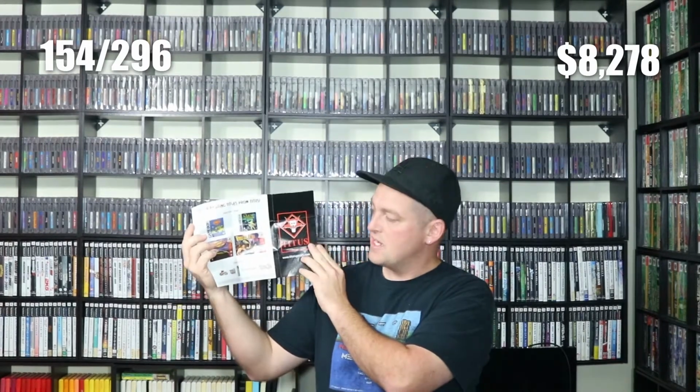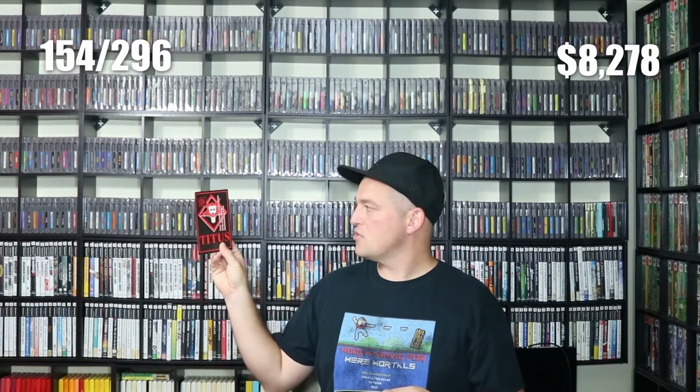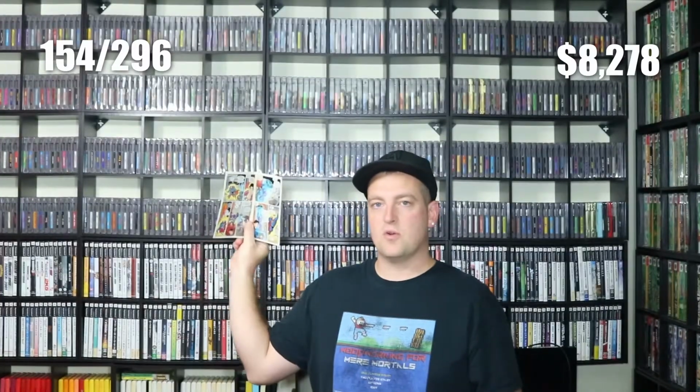The game itself is complete as well, not just the instructions. Came with a little poster. And interesting enough, one of the games on the back is one we'll be covering today. You got the registration card, instruction manual, and it also came with a little comic book.